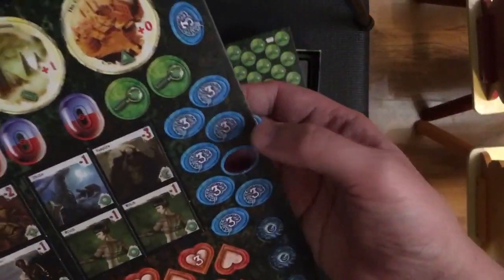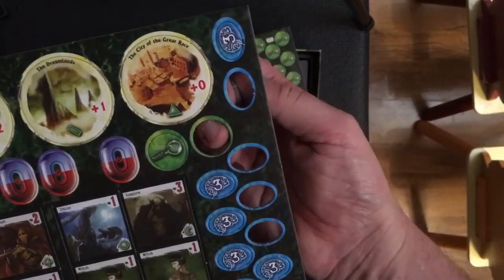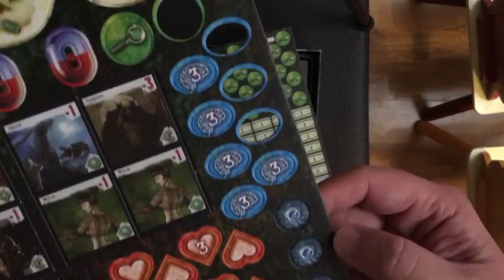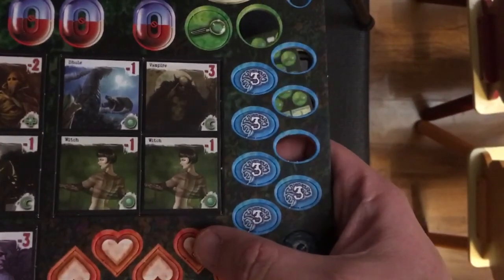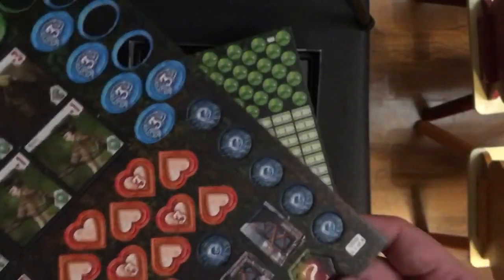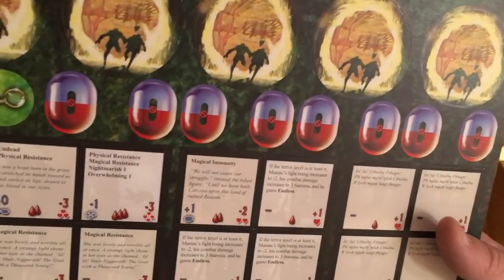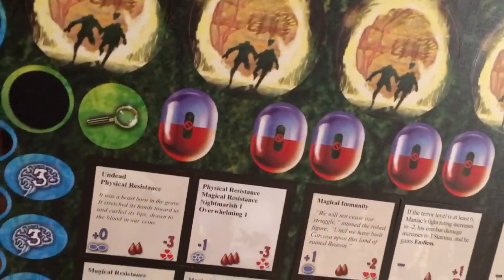Let's test the punch-in. Excellent. No problem with that. That's good. So, Sanity Tokens. I'm assuming they are. Whatever these little tokens are with eyes on them. Health tokens. A few barricaded doors they look like. Numbers, which look like they might be for the terror track. Clue tokens. But yeah, all looks good.